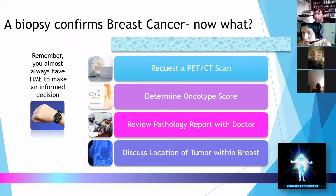So then you're faced with a decision about what type of surgery do I have? Do I go with the double mastectomy? Do I take a more aggressive route in that respect? Or do I go with a lumpectomy, which is just removing the lump, and then going with some additional radiation in that respect? So a lot of things to consider in that space.